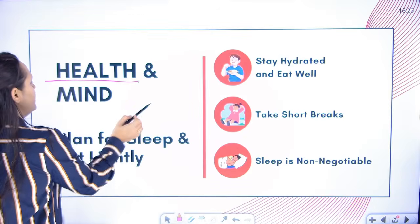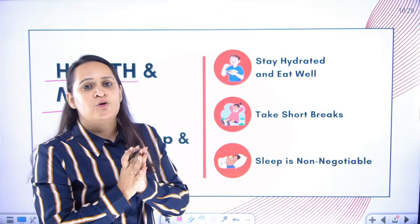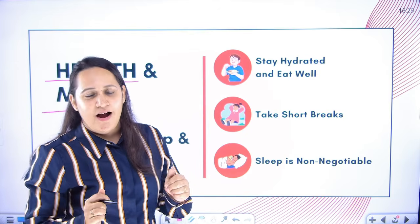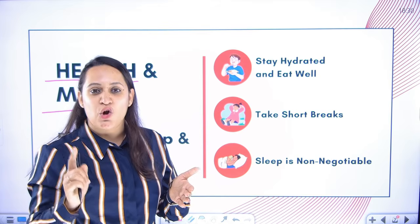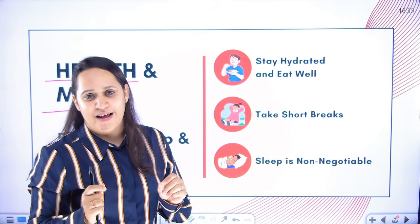What is most important is health and mind. As you're studying, you will be able to produce good results only when you're healthy and your mind is healthy. Ultimately, whatever you're writing, that input is coming from your mind. If your mind is not happy, if your mind is not relaxed, if your mind is not fresh, you will not be able to write the answers.